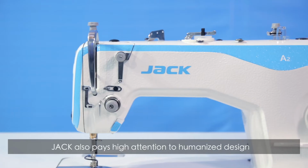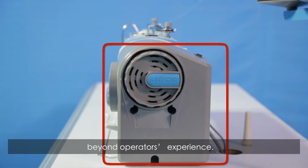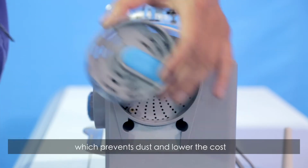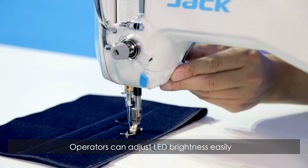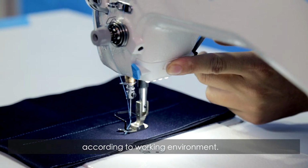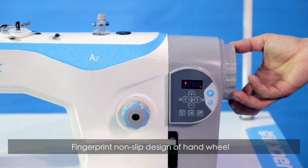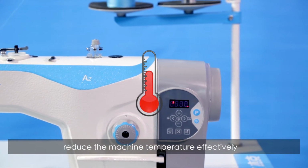Jack also pays high attention to humanized design beyond operator's experience. We adopt a closed-type motor, which prevents dust, lowers the cost and improves efficiency during maintenance. Operators can adjust LED brightness easily according to the working environment. The fingerprint non-slip design of the hand wheel is also a fan design, reducing machine temperature effectively.